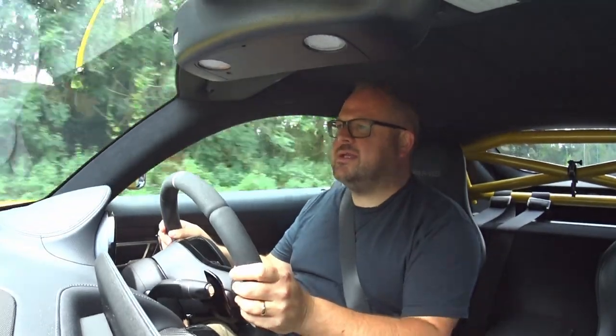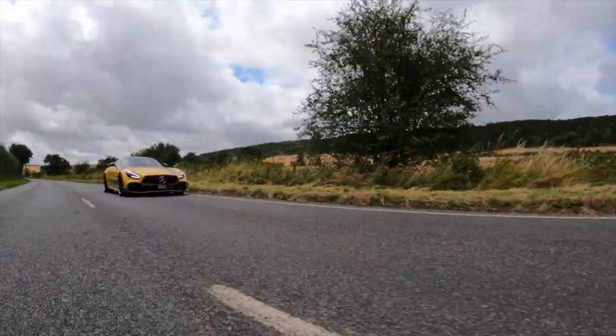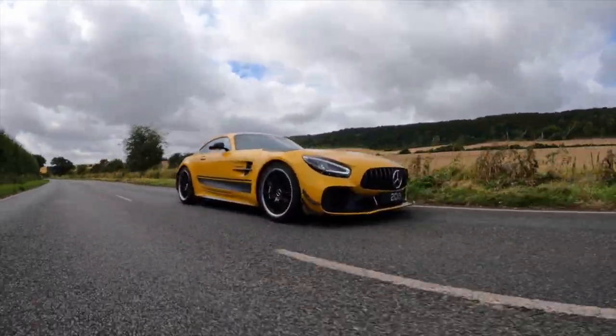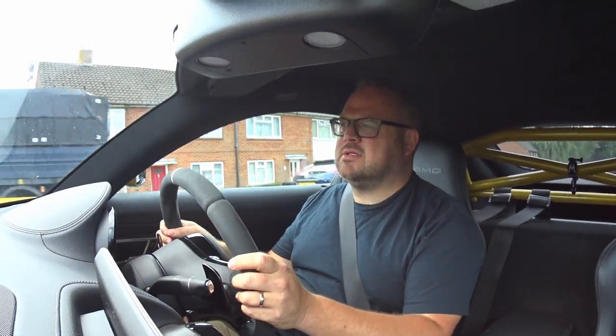But yeah, I tend to leave it in drive most of the time and then grab the paddles when I need to, which is great, but I also like to have it in Sports Plus all the time so I get the pops and the cracks. But then because it's in Sports Plus, it wants to be in a slightly lower gear than it needs to be all the time.